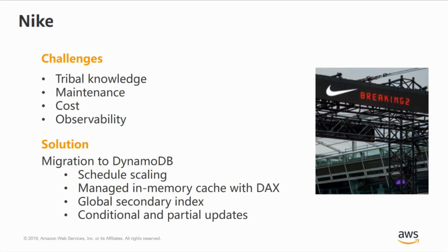Instead of over-provisioning for the peak load, they now use scheduled scaling to scale up and down the capacity based on their demand. And they can do it seamlessly without any downtime. They also use DAX, which is a fully managed in-memory cache for DynamoDB. With the DynamoDB Global Secondary Index feature, they can handle different query patterns efficiently. For example, in Couchbase, you have to do double writes for such capability, or in Cassandra, you can have materialized views, which involve lots of code and process. The Global Secondary Index feature allowed them to evolve their data model very rapidly, and conditional update helped them with fine-grained locking.